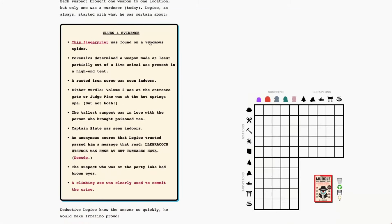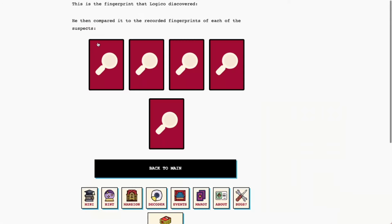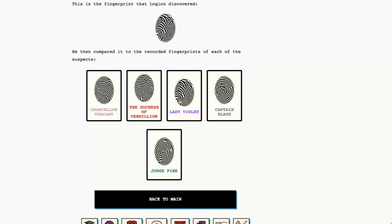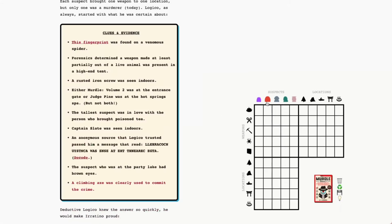So we're going to start out with a fingerprint on a venomous spider, which is kind of funny. Okay, so we've got this little loop thingy, and I know that is Lady Violet. Yes, there's Lady Violet. That's her fingerprint. So Lady Violet must have had the venomous spider. All right.